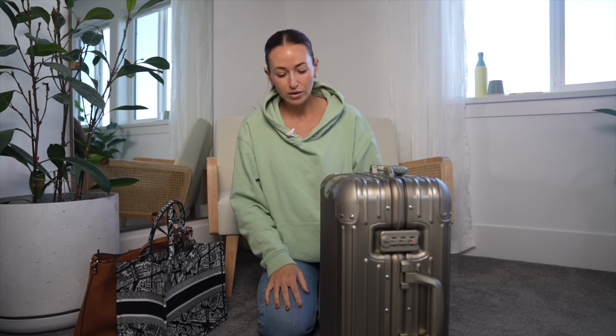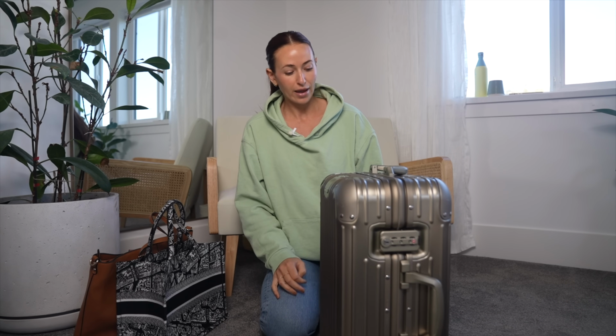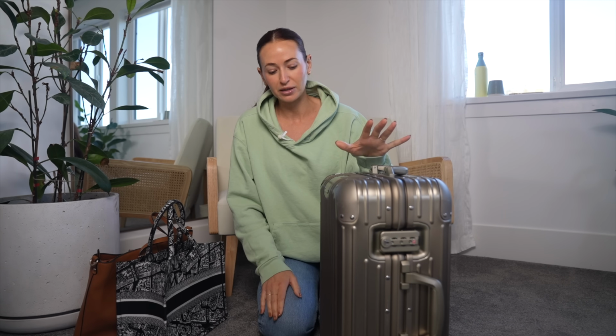I absolutely love it. It rolls like a dream, as it should for that price point, and it's got a lifetime guarantee. So this is what I'm using now. Again, it is very pricey. I am aware of that. It was something that I saved up for a little bit, but it has lived up to all my expectations. It's just been a great little companion.